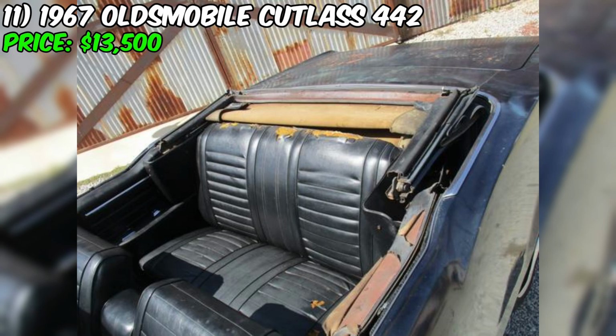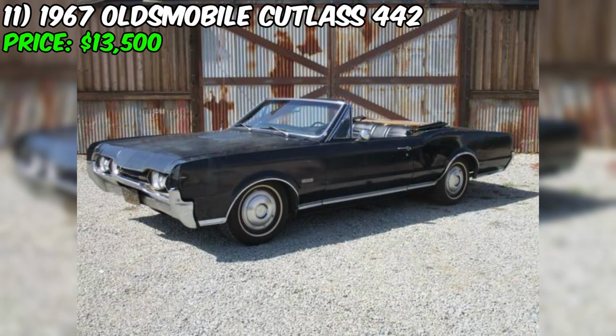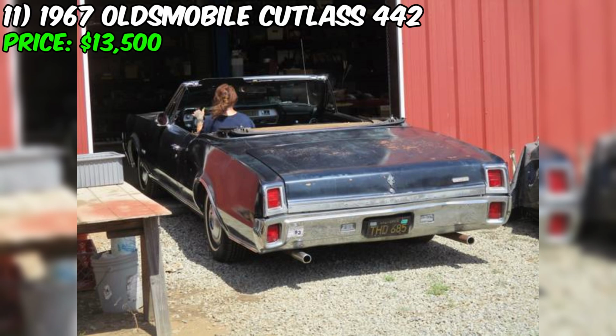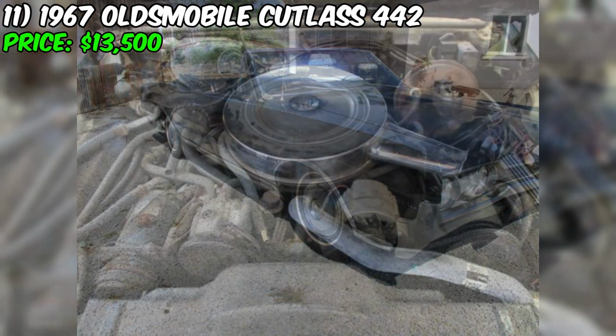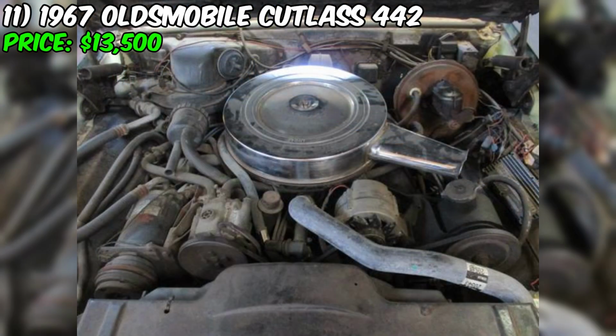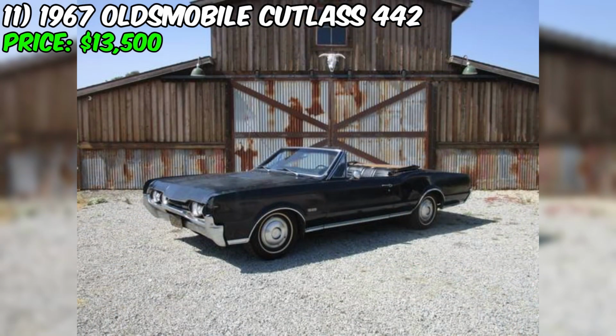Inside, the Cutlass has a bench seat and column shift, as well as some nice creature comforts like power windows and a power top. The seller notes that the windows could use some lubrication, but they're all in working condition. The car also has air conditioning, although it's not currently working. The interior does show some signs of wear, with a cracked dash and instrument panel, but the seats are said to be in decent shape.